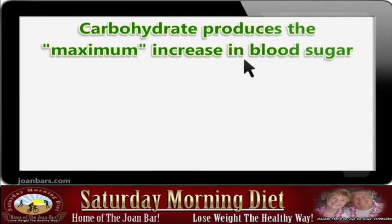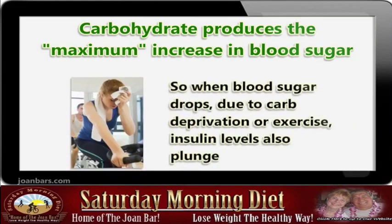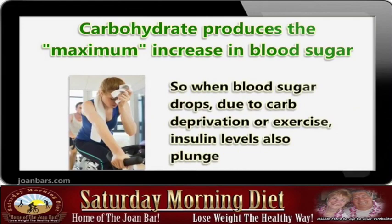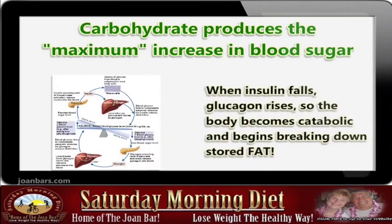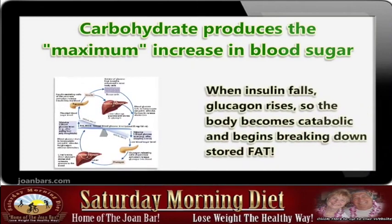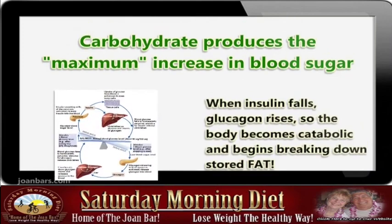Carbohydrate produces the maximum increase in blood sugar, so when blood sugar drops, due to carb deprivation or exercise, insulin levels also plunge. When insulin falls, glucagon rises, so the body becomes catabolic and begins breaking down stored fat.